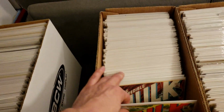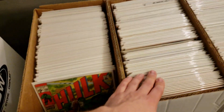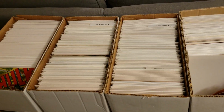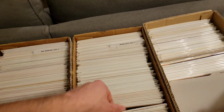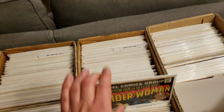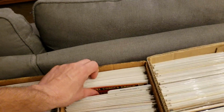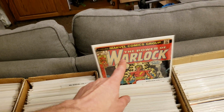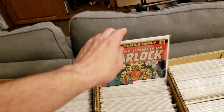Anyways, moving on, we got Hulk. So I do have some older runs, Miss Marvel, Volume 1. I got almost the whole run. I don't have number 1. Spider-Woman, Bronze Age run. I got the whole run of that. Warlock. I think I'm missing just one Warlock run. My 2 number 1s are set aside in my key box.